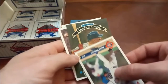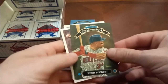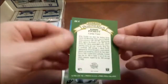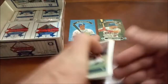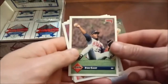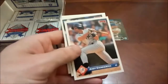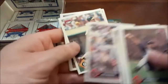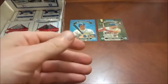Who's it gonna be? It is Kirby Puckett, Hall of Famer. Very nice. Another cool Diamond King. Love these Diamond King inserts out of 93. Hall of Famer Kirby Puckett. Very cool Diamond Kings. And speaking of sluggers that we were talking about, there's Ron Gant. Andy Stankiewicz. Mike Lavalliere again there. Jim Abbott. Todd Hundley. Paul Ossenmacher finishes the pack.